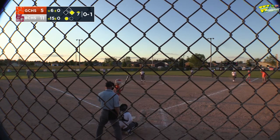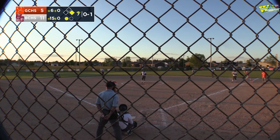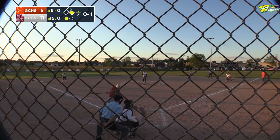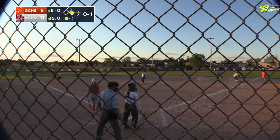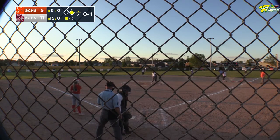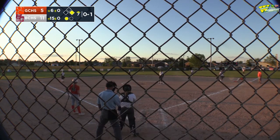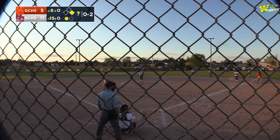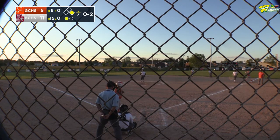So Ashlyn White's going to get ahead in the count here. Nice little double play to end the game would be nice. That is a good end. Oh, and back pick, and Kaylee just couldn't get the tag down. Yeah, nice look there by Morgan Taper, and a great throw to first, and caught the runner slacking a little bit. So it's now 2 strikes.